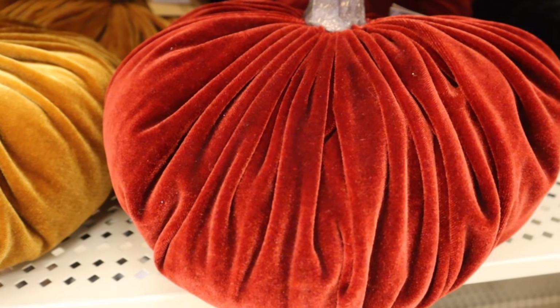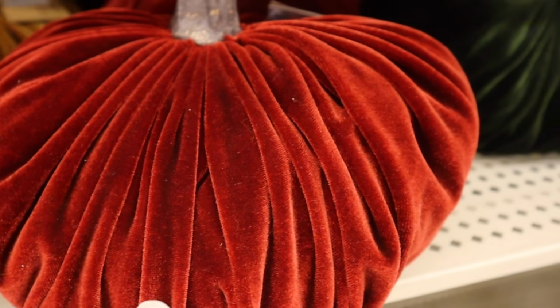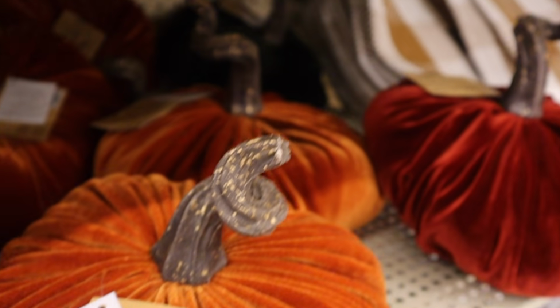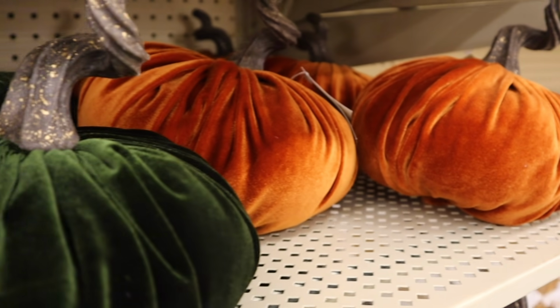The velvet pumpkins and the jewel tones, we're going to discuss more here in a little bit. Very on trend this year, which I think is a really great thing to add.